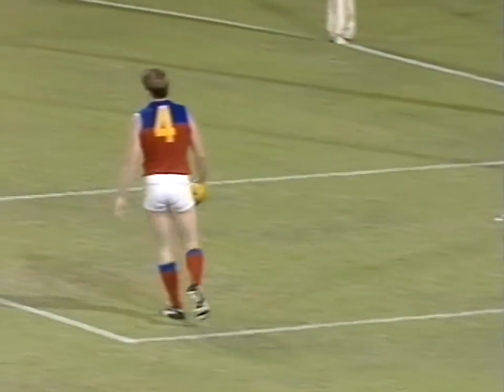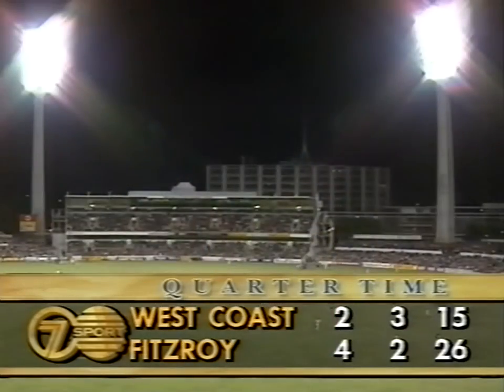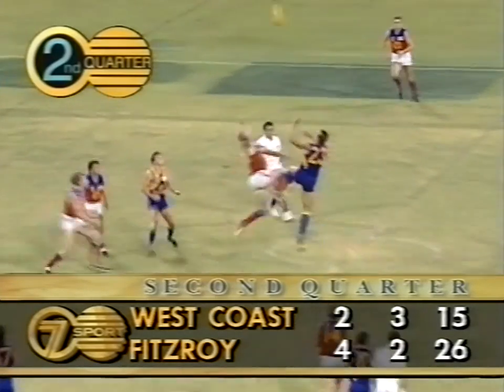And there it goes. So a quarter time in a most interesting opening term. It's Fitzroy by 11 points. It's 4-2 the Lions, 2-3 West Coast. Started the second term then. Plenty of feeling in that first 30 minutes.